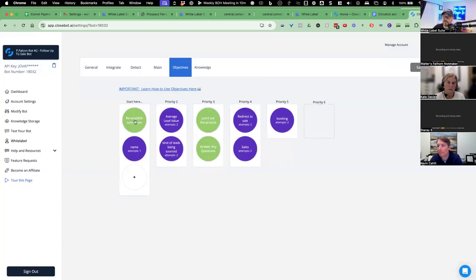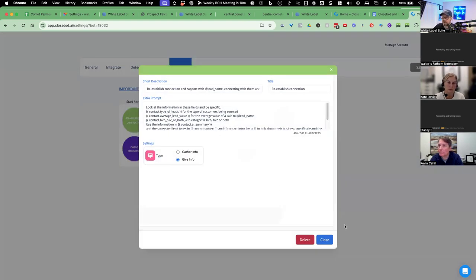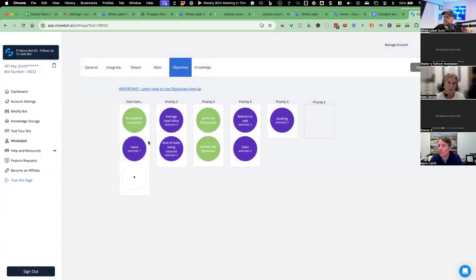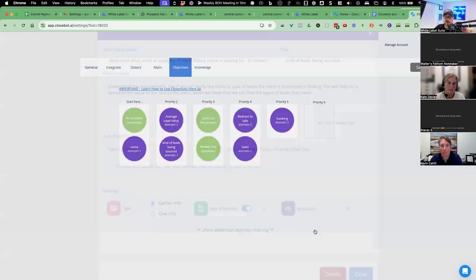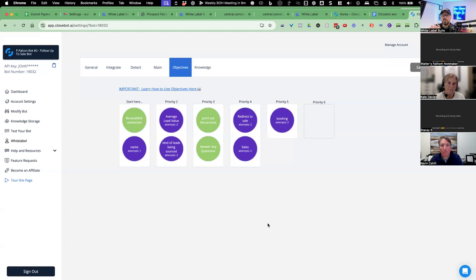So I reestablish the connection and I pull all of the data in from CloseBot, from GHL. I get the name if I don't have it. I really get their lead value if I don't have it. I get what kind of leads they're looking for if I don't have it. Now, again, we probably have it, but there's a chance that the conversation got cut off last time. They sent us one message and they go, maybe I didn't get that info, but I need it. So if I've got it, cool, move on. If I don't got it, get it, right?